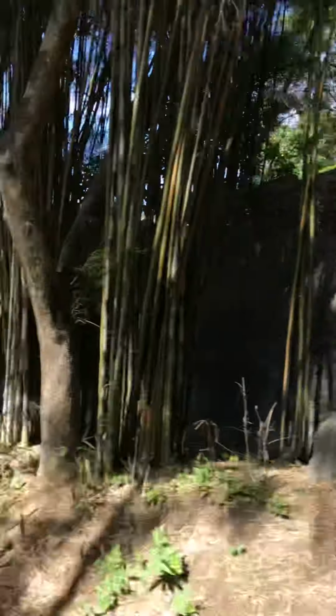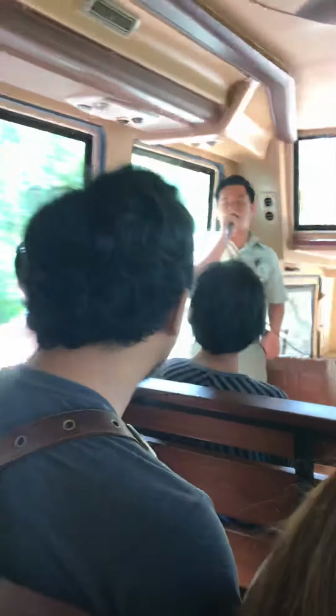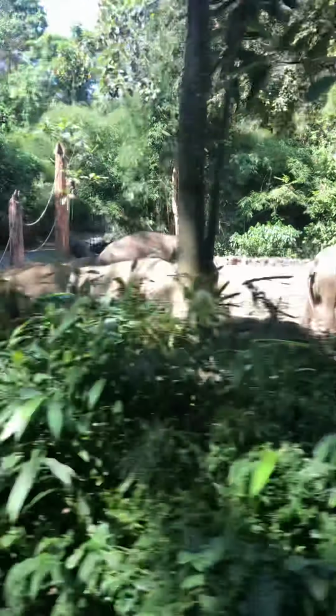So the Sumatran elephants were the last animals we can see on the safari journey, and after this you can watch our animal educational presentation at the Hanuman stage at 10:30, our big cat show at Harimau Amphitheater at 11:15, and also the elephant show at Kampung Gajah at 12 o'clock. So don't miss the shows.